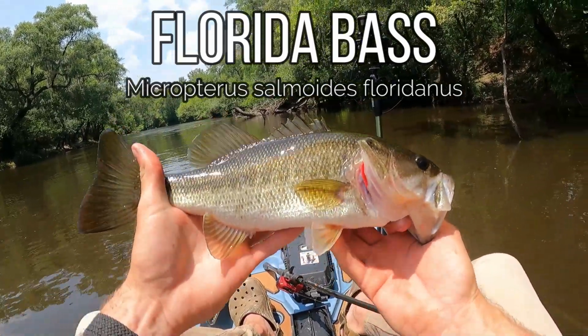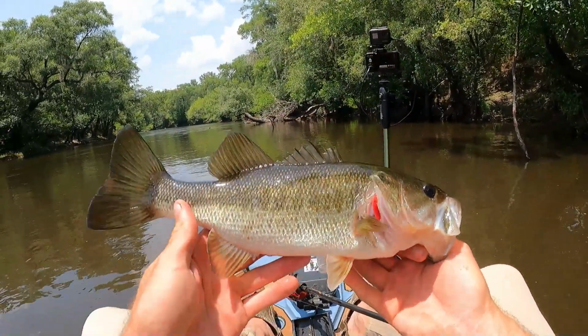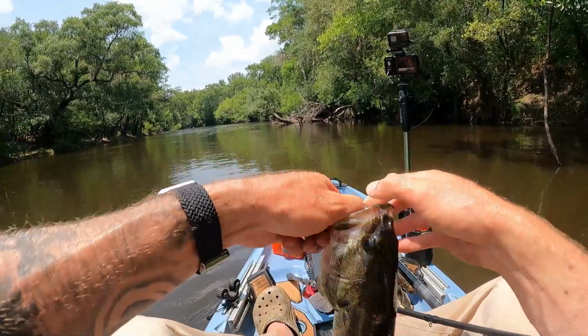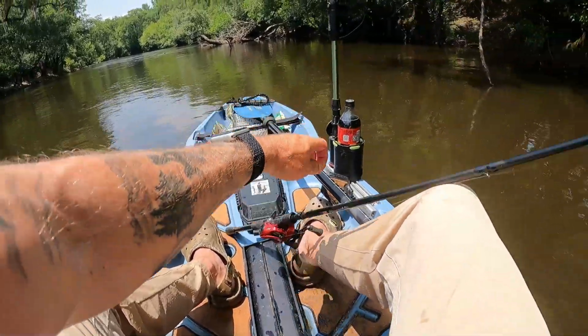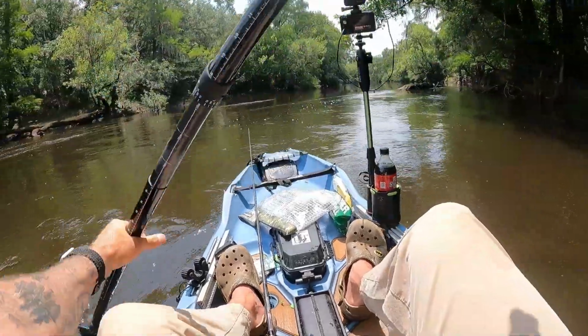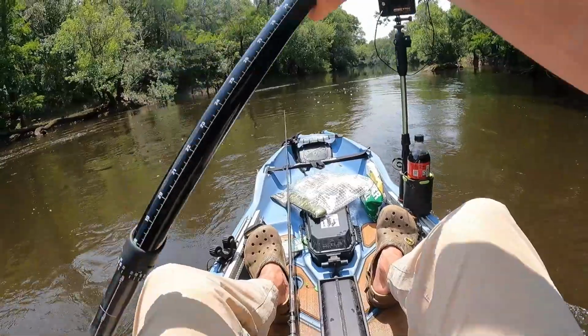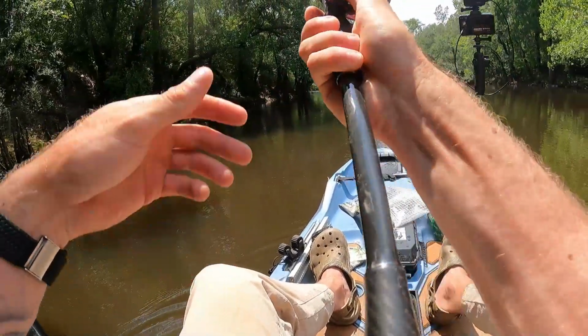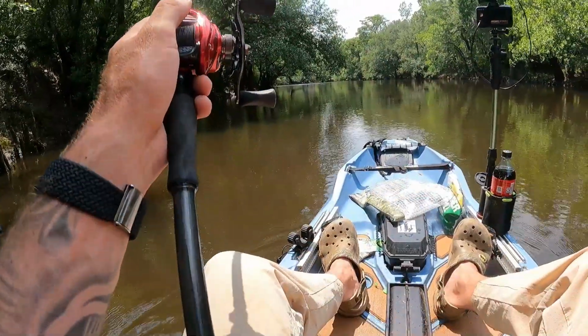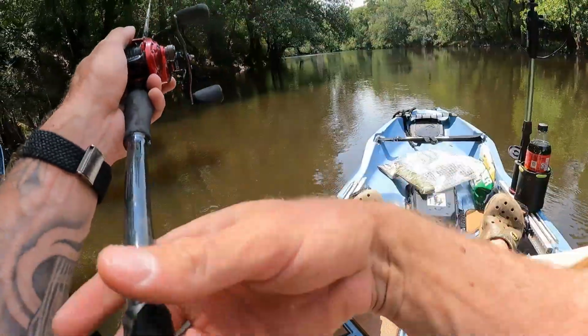But the Suwannee bass and the largemouth hang a lot in the same calm currents. First fish of the day, though. I'll take it. That's a fish.